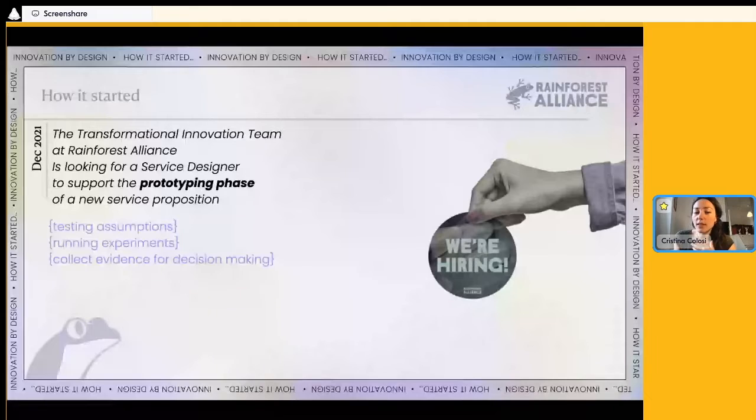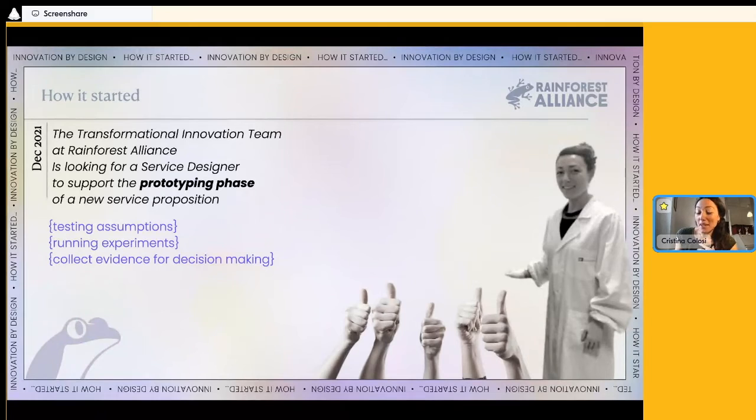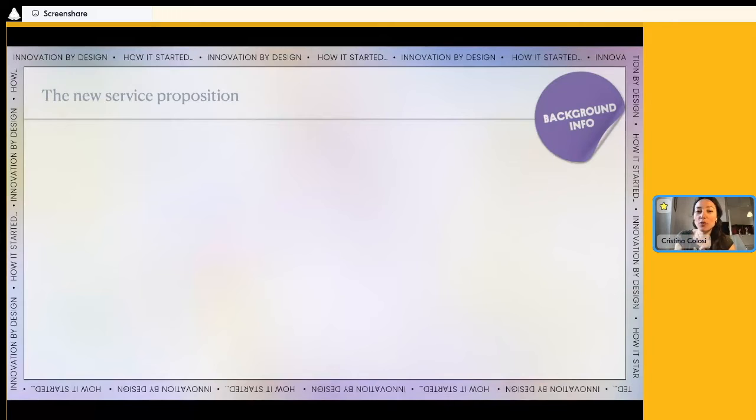The keywords, in a certain sense, in this job posting were testing assumptions, running experiments, collecting evidence for decision making. And during the interview and in my motivation letter, I used the story that I'm a service designer, but I used to be a scientist. So testing and experiments, I can do that. And this got me the job. So I was hired, and I was introduced to this service proposition that we needed to prototype.